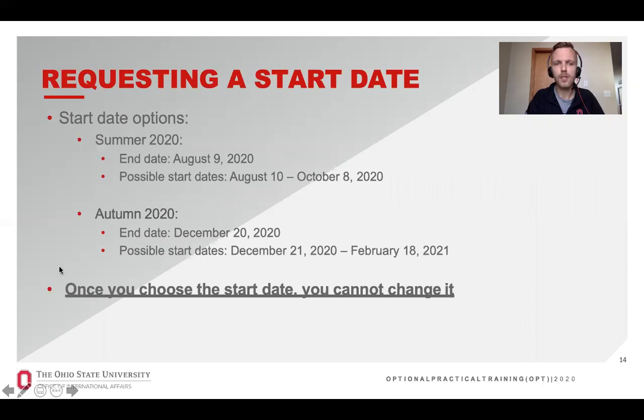This last part though is really important. Once you choose a date and you mail your documents to US Immigration, we can't unfortunately change that date for you. So you'll just have to be in touch with your employer. If they ever email you saying, hey, can you begin work earlier? Just let them know, hey, this is the date that I requested. This is when I submitted my application to USCIS. Can we choose a start date around that time, kind of thing.